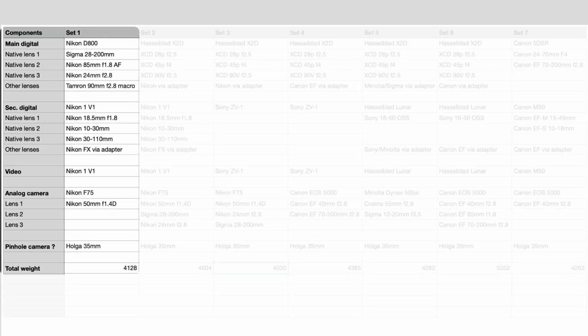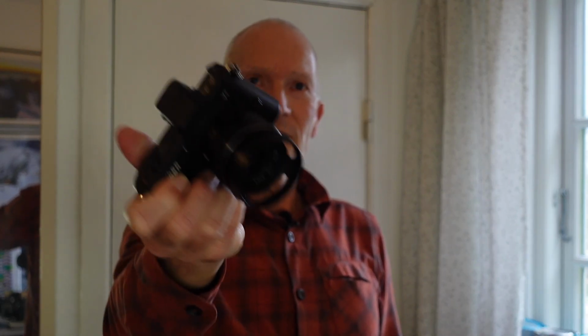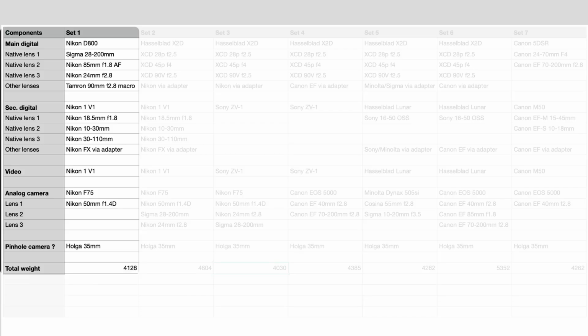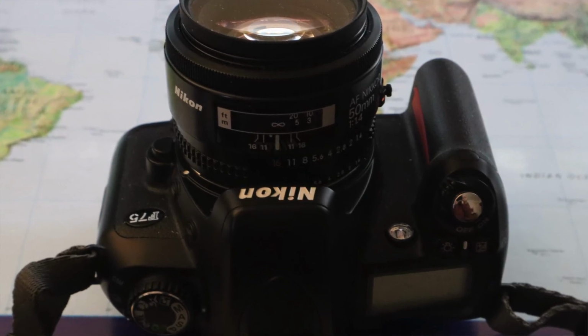So let's have a look at the setups. The first is a fully Nikon setup. Here the main digital camera is my old trusted Nikon D800 with 4 lenses, and a further one primarily attached to the analog camera. The secondary digital camera is an old Nikon 1 V1, a camera system that went out of production a long time ago but still receives a lot of love, also from me. The Nikon 1 V1 doubles as my video camera. And lastly, in this setup I have an analog camera, the Nikon F75, which most of the time will be mounted with a 50mm f/1.4 lens.